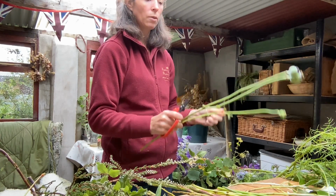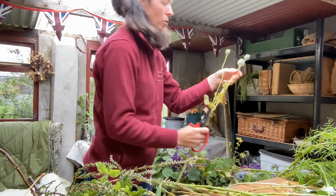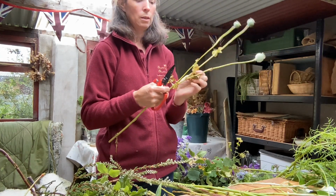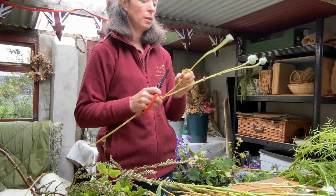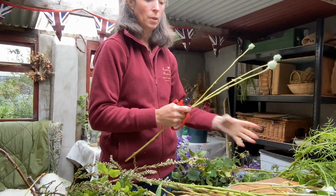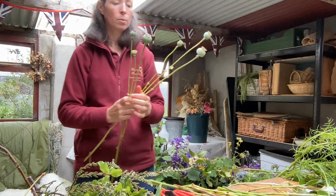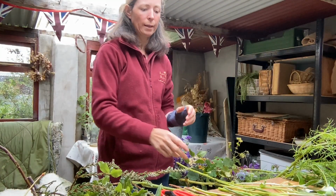So I'm just looking at things that can give me a good solid structure first. So that's why I was just looking at these poppies. Take off the leaves. I just realised I might need to put my wrist support on. I'll be right back. Okay, go back.